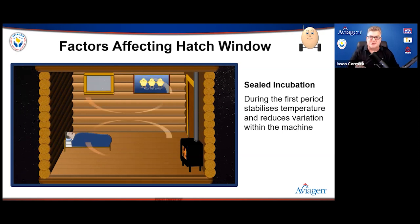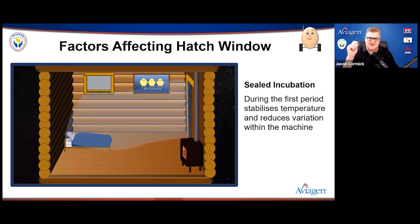Now, the only time that changes is if you crack a window or open a door or have a leak inside your incubator. If your incubator is leaking, that means air is going to come out. But if air is going out, it's also coming in, and it's going to be a different temperature. So you'll get variation inside the machine, and that variation is going to affect the development rates of the eggs that are in there.